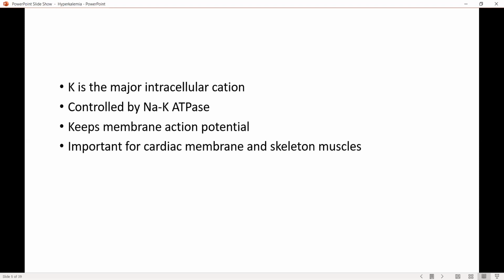Especially in CKD patients and dialysis patients, their cardiac membranes are very accustomed to a low degree of hyperkalemia. So it is very dangerous. They won't feel anything. You won't see any EKG changes with potassium 5.5, 5.2. That's a normal baseline for them. But when they start showing EKG abnormalities above 6, especially in CKD patients and ESRD patients, it is serious.